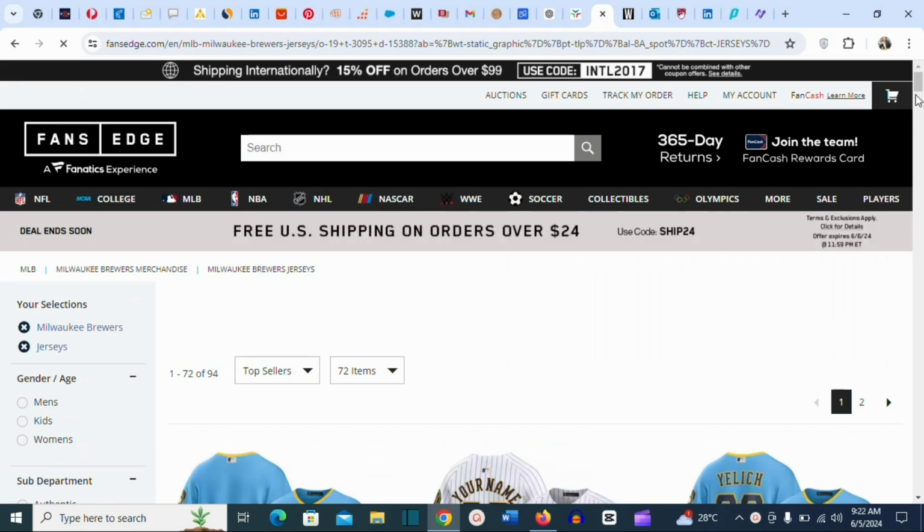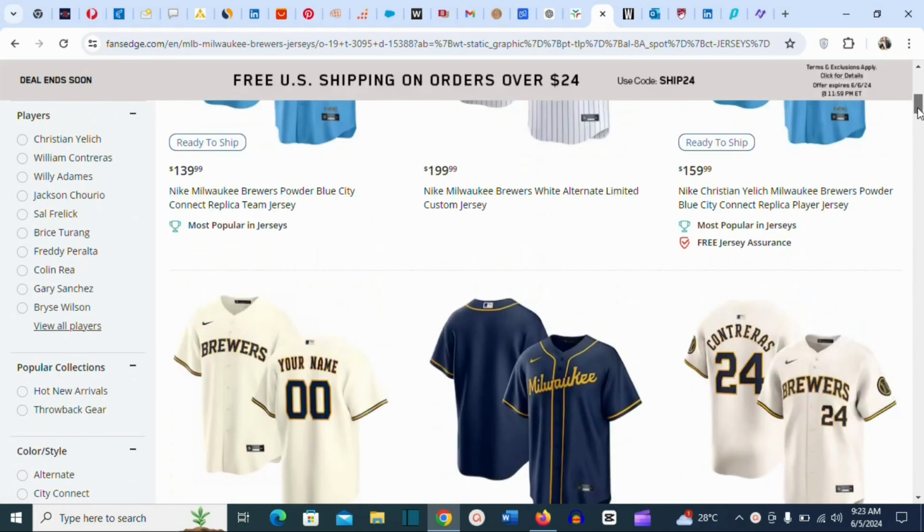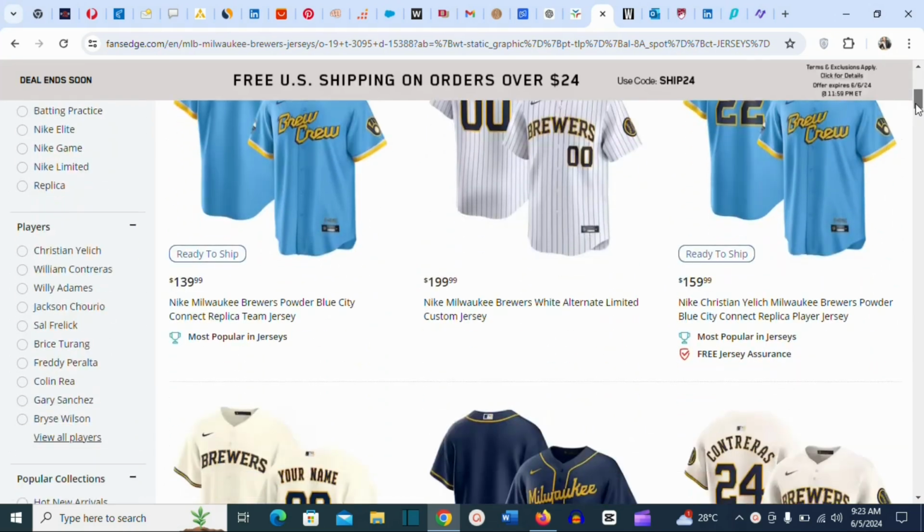Once you click on the jerseys and scroll down, you can see this is the price of a jersey, $199.99. So that is almost $200. You can see this one is $139.99. So you're going to be earning 8% of this price anytime people purchase the product through your referral link. This one, you are going to be earning 8% of this price. So any kind of product that they purchase on this website, you are going to be earning 8%.